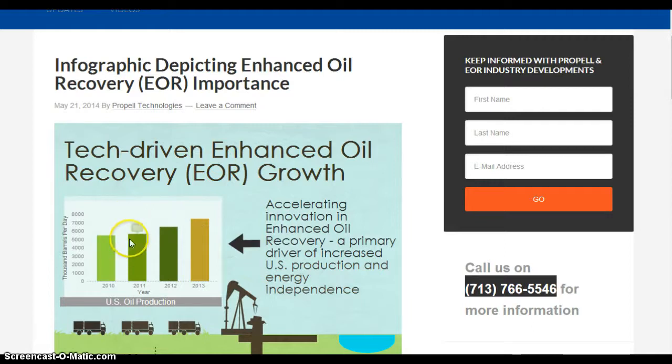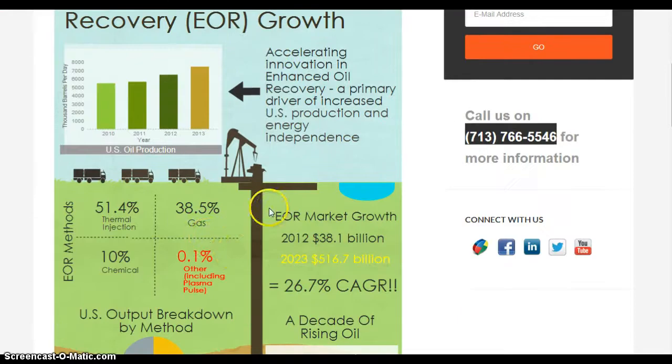It starts off with a graph that shows U.S. oil production, the growth of U.S. oil production over the last few years, and how it is partially driven by innovation in technology. Fracking, of course, being just one of the technologies amongst microbial, well stimulation, and CO2 floods, and of course plasma pulse, which is Propel's technology.